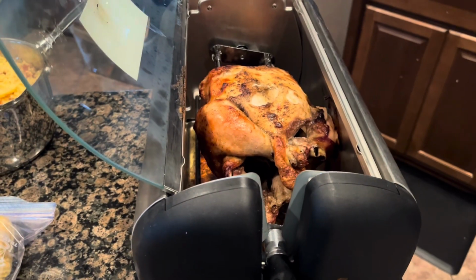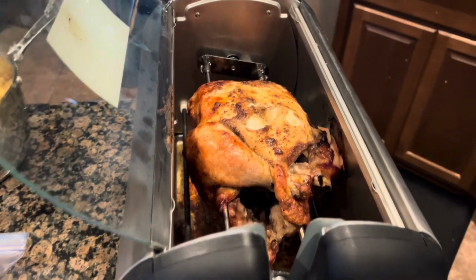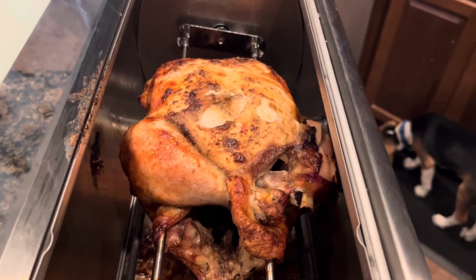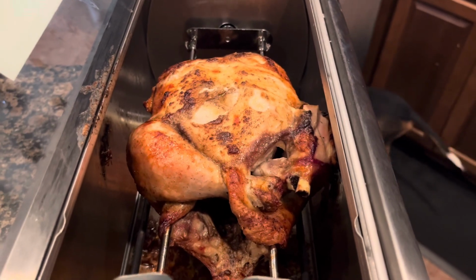All right, guys. So we've made it to Saturday. It is March the 30th. And this is what we're having for dinner tonight. I'm using my rotisserie oven for the first time. This is a chicken that I've just had hanging out in my freezer. I bought two back when I bought the rotisserie oven, and this is our first attempt at it.